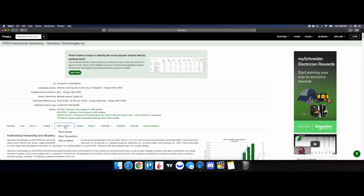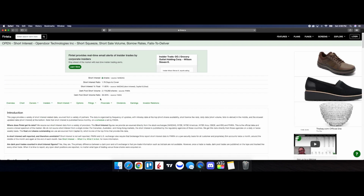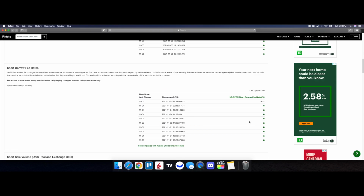Now, when we take a look at the short interest, the dark pool short volume ratio is at 36.59%, and then the dark pool short volume is just over 2.1 million shares. Scrolling down further on the page, the short shares availability is at 9.5 million, updated 20 minutes ago, and then the short borrow fee rate is at 0.32%.